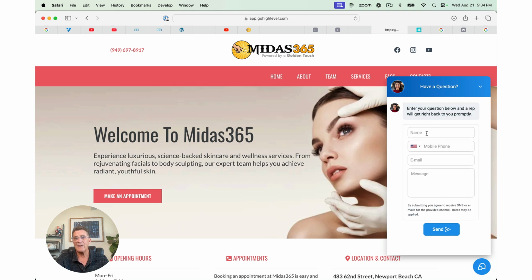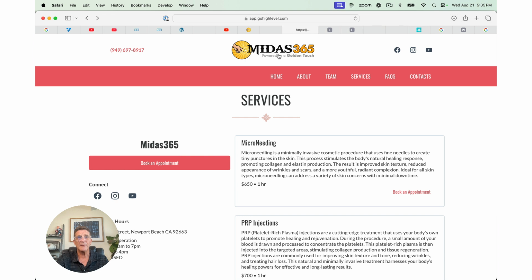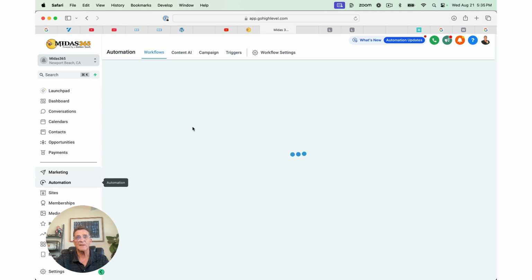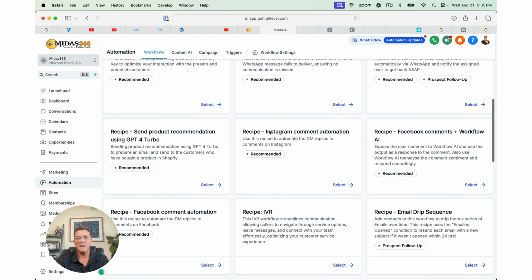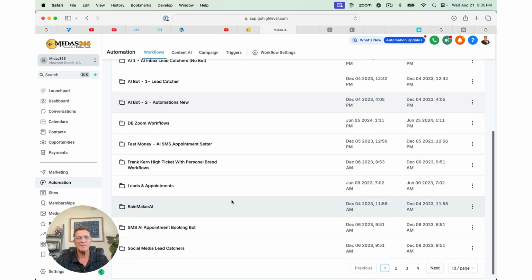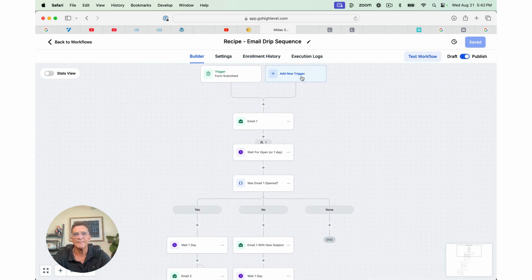How cool is that? So now when I fill this out, I can put them into a nurture series as well. So I'm going to come back into here. I'm going to go to automation. Look how easy this is. I'm going to create a new workflow from a recipe. Well, I've got that drip sequence. So you know what I'm going to do? I'm just going to come back to my other automation. So here, I can click here to go back. I'm going to go to the automation that I created. And here I am back at my email drip sequence.